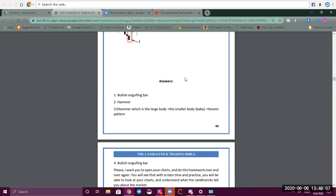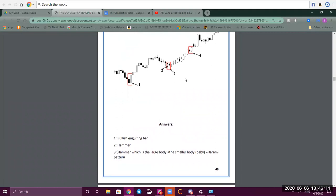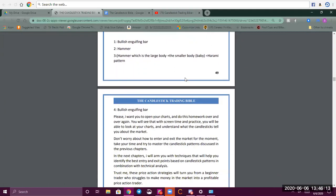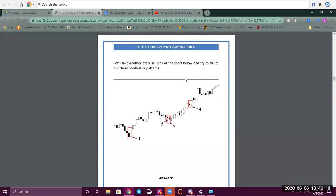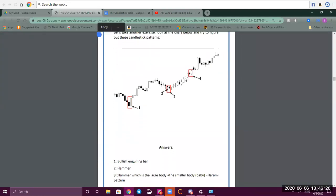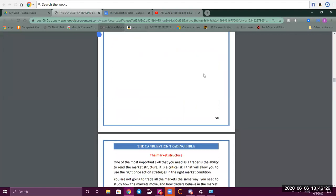Number four was a bullish engulfing bar, which is what I said. What did you say? Bullish. Okay. Yeah, do your homework. This is great homework for anyone to do. Go identify these at the bottom or tops or in the middle of trends and see what you can get. Now that you have all these candlestick patterns to go play with.